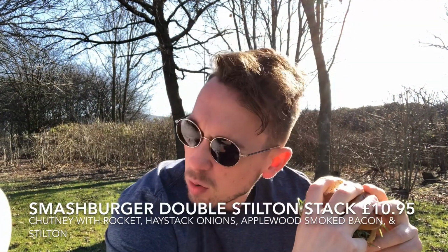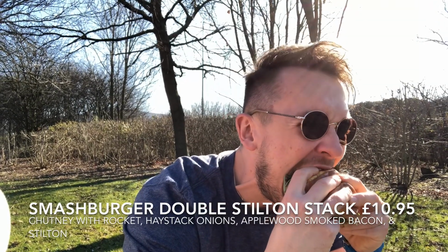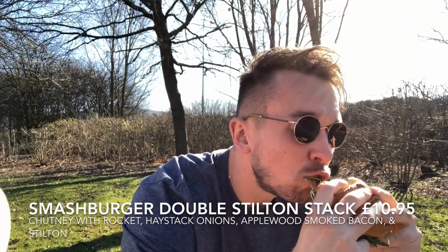First bite of the Smash Brothers. What's this called? Stilton Stack. Cheesy, chutney. Smashburger, talk to me.